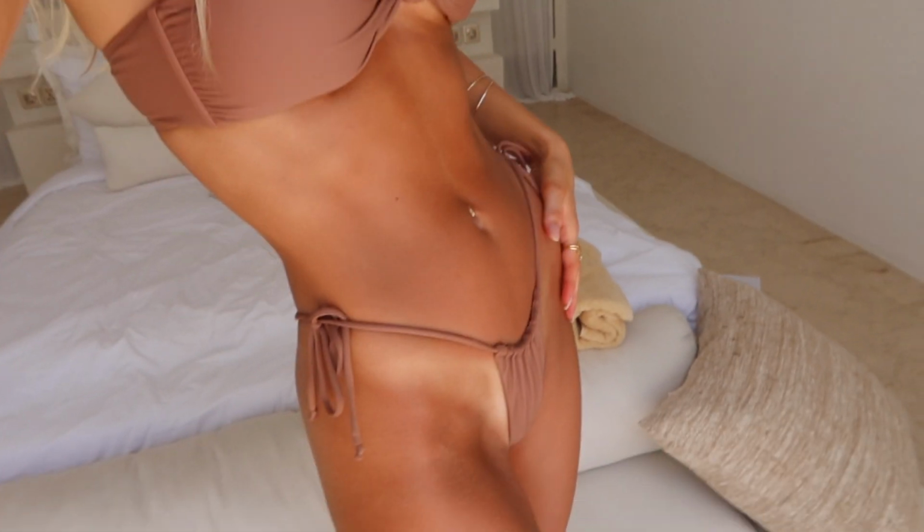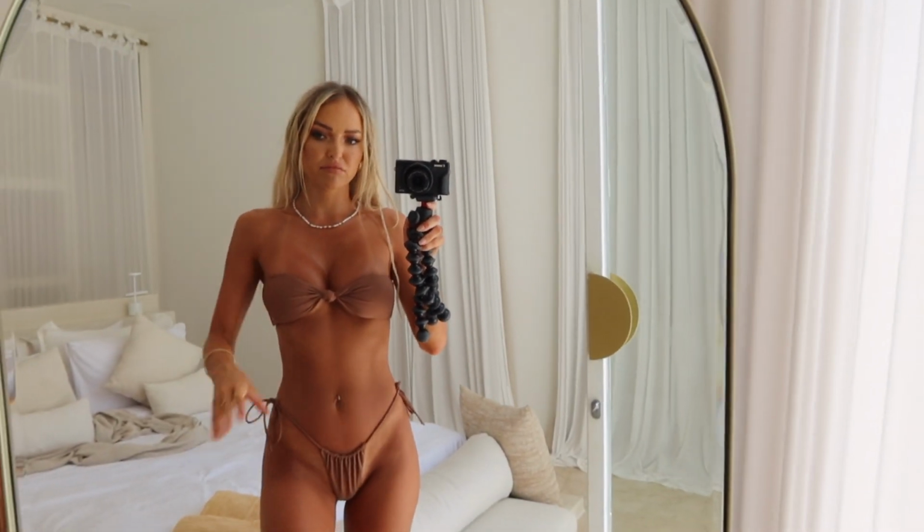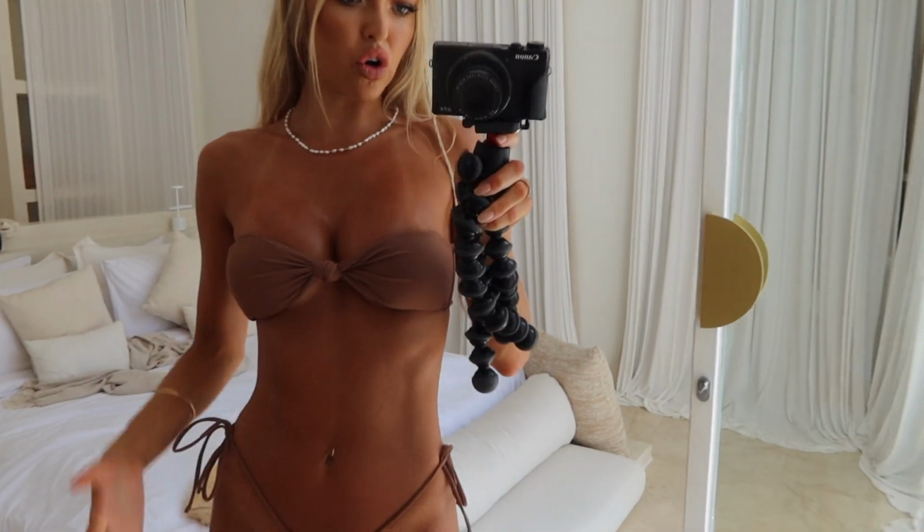This actually could be my favorite combo. It's the strapless, oh, so cute, and then the tie side bikinis. I don't know, I just feel like it looks so good together. Let me show you. Ah! Wow, nearly died on camera. Like, I just love it. So, so nice.